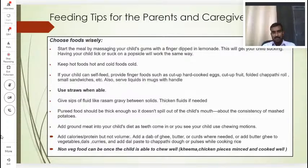Keep hot foods hot and cold foods cold. If a child can self feed, provide foods such as cut up hard cooked eggs, cut up fruits, folded chapati rolls, small sandwiches, and also serve liquids in mugs with handles so that they can self feed. They'll be more confident and self dependent that way. Straws should be used only when they're able to. Don't introduce straws at a very early stage. Better to sip from a mug. Use sips of fluids like rasam or gravy between solids.